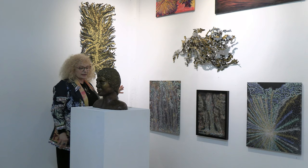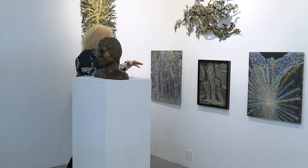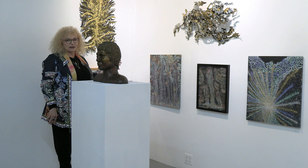The title of this piece is called Healing Gardens. The paint used is iridescent, and it's a golden paint, and black canvas.